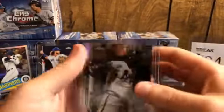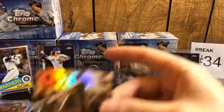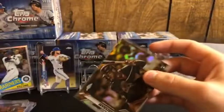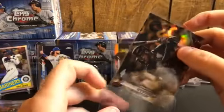Crazy to think that we're already in like the home stretch of the baseball season. Feels like it was just yesterday that they started up again. And the Phillies are in the thick of it after looking like they were dead in the water 2 weeks ago.